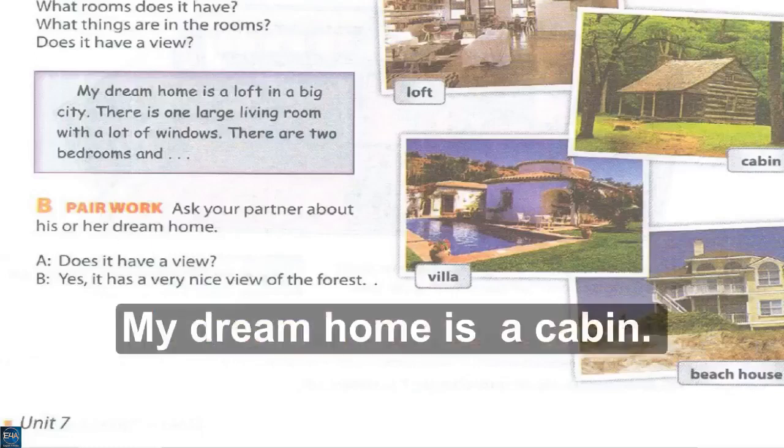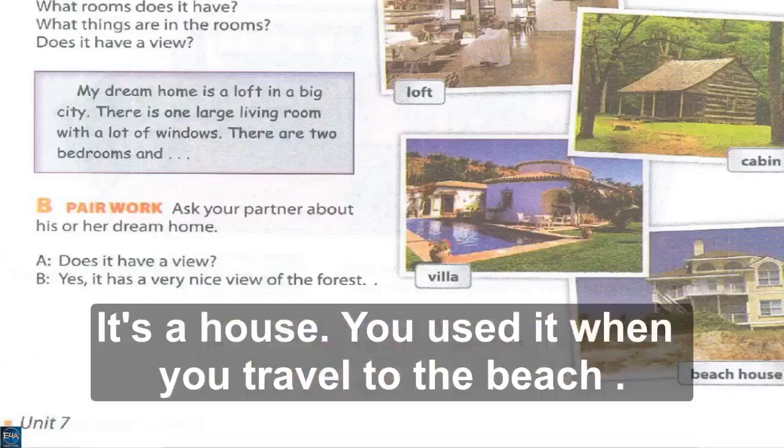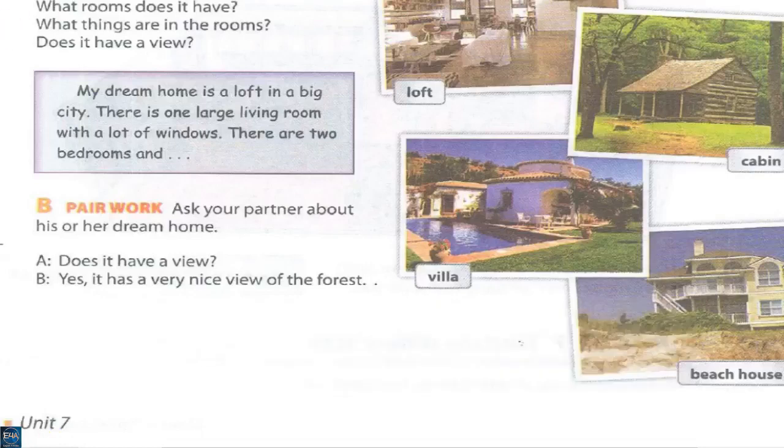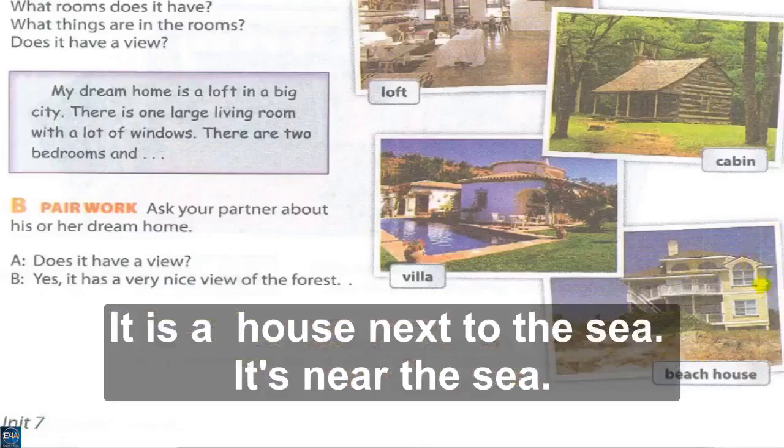Example. My dream home is a cabin. What's a beach house? A beach house you use when you travel to the beach. This is a beach house. It's a house next to the sea, near the sea.